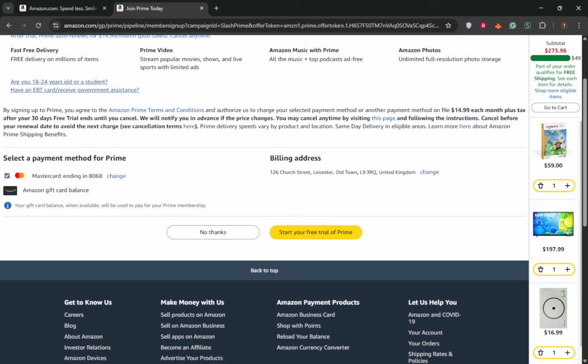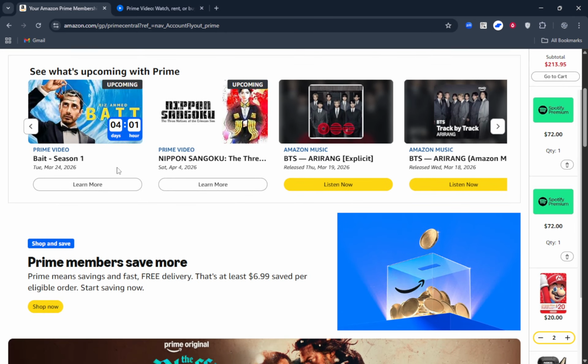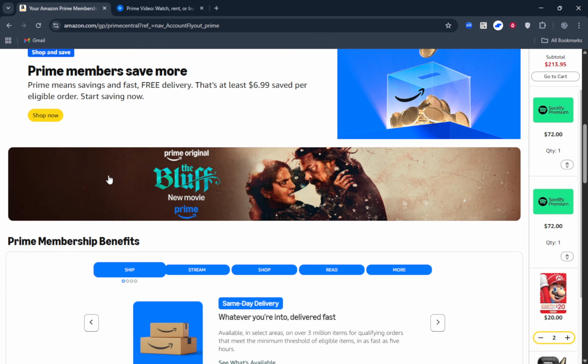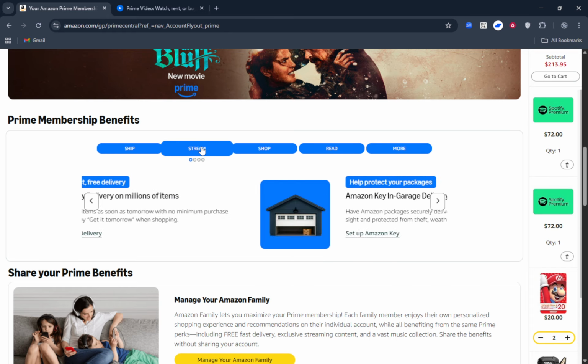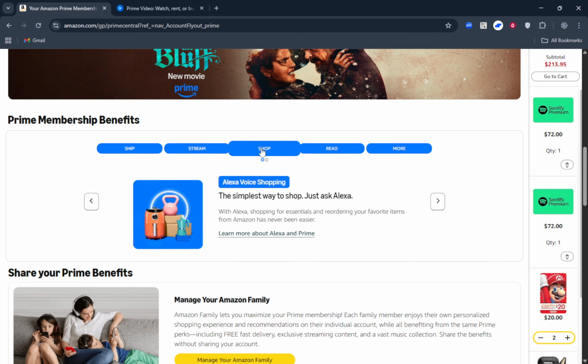Here's how the free trial works. For eligible users, it's typically 30 days at no cost. During the trial, you get fast shipping on eligible items, access to Prime Video, Amazon Music, and exclusive Prime-only deals and savings. Availability and offers can vary by region, but the idea is the same. You get the full experience to see if it's right for you.